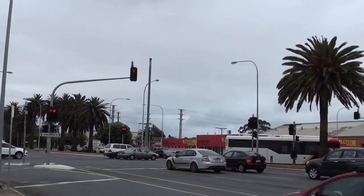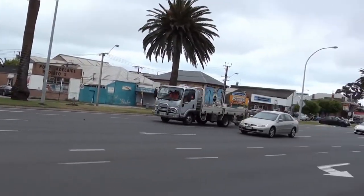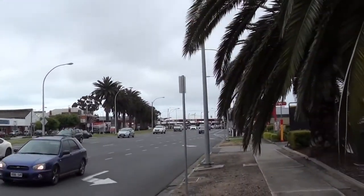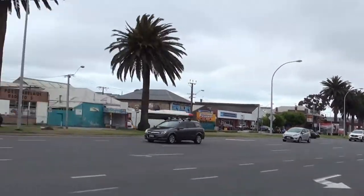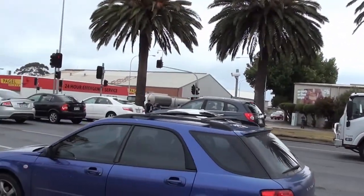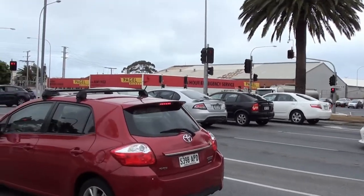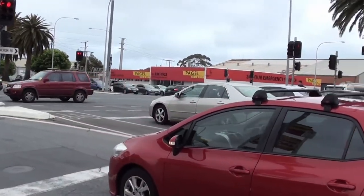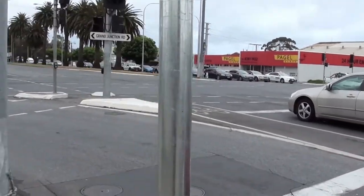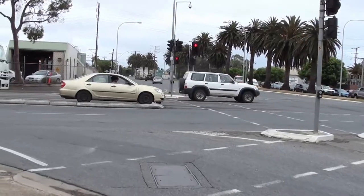Grand Junction Road, Port Road. Looking back towards Port Adelaide. This is the route for the Albert Park tram, and at this point the Rosewater tram turned and went along Grand Junction Road towards Rosewater.